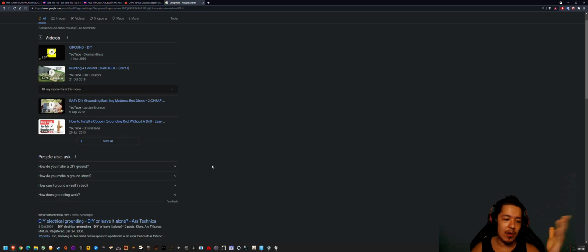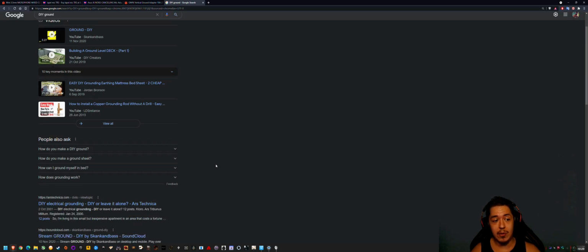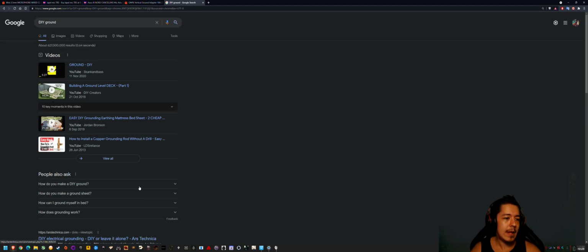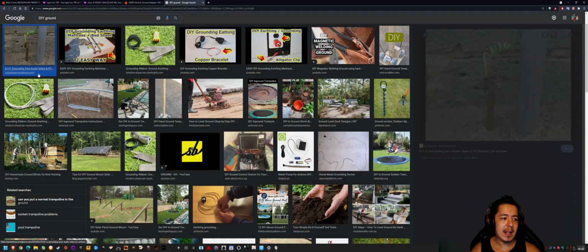But again, I'm not a qualified electrician. I'm just telling you this is what you can try, or consult a qualified electrician to do it for you. That would be an even easier way. It wouldn't be that expensive to just ground a single socket or to have them set up a grounding adapter for you. And if you just want some images here, DIY ground looks a bit like this.